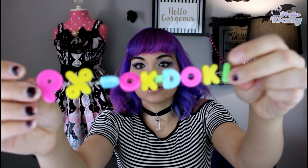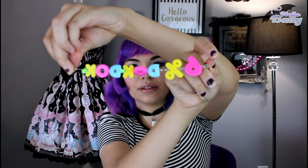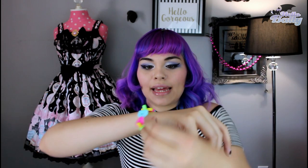So then, of course, you guys know I went to 6% Doki Doki, which is a really, really famous shop, and I got this little bracelet. It's so cute. 6% Doki Doki. Is that backwards to you guys? Backwards to me? I'm not sure. But there it is, and it is so cute. This is a bracelet on stretchy material, but I was thinking it would be really cute as a necklace because then you could read it all at once. So I think I'm gonna make it into a necklace or a cute choker. I just really like necklaces more than any other jewelry in the world.